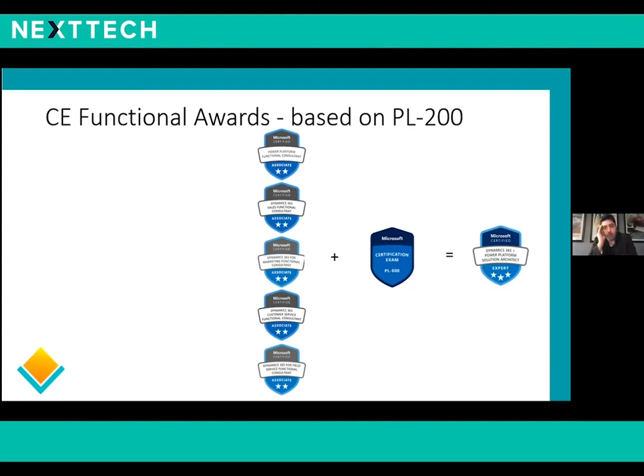What kind of timeline are we looking at here? Say a person goes through some of their fundamental stuff, gets some of their basics down, begins to get a really strong framework, and wants to launch into PL-200 and then take one of those extra certifications. How long does that sort of thing take?